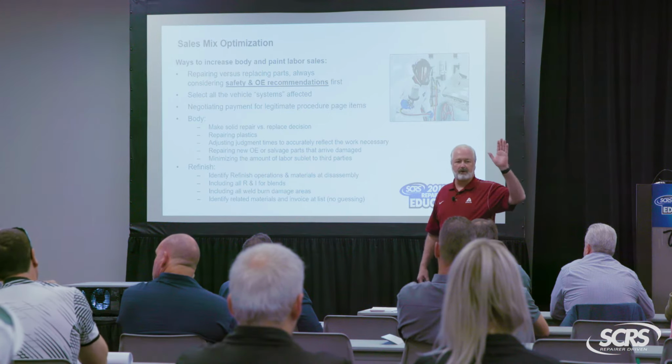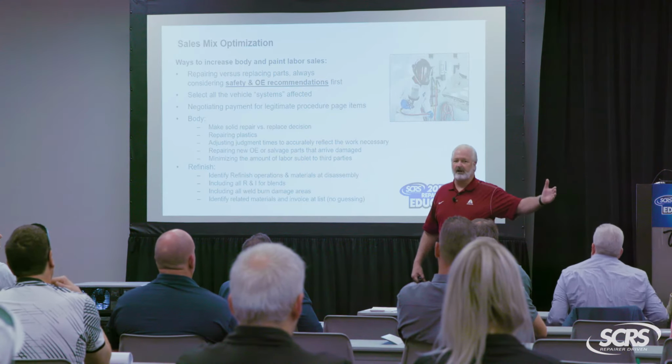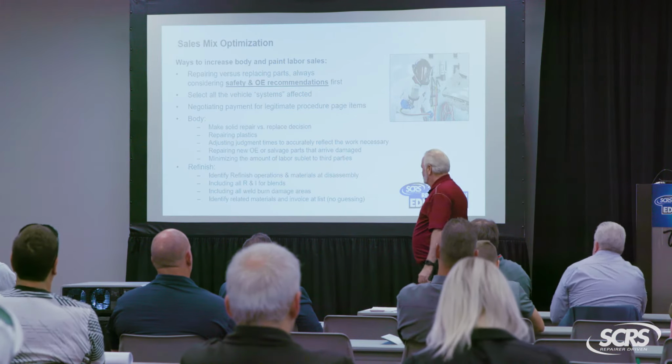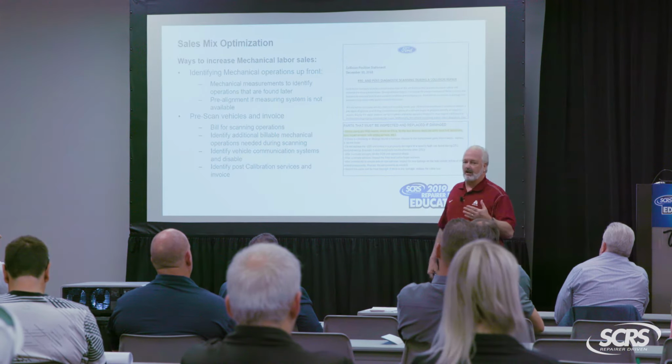Now, I've worked for paint companies for a long time, but I'm not convinced I could repair plan a car and 100% get every paint operation right. That's why I'm a believer you need to engage the right people at the right time to get all these things. Then we start looking at mechanical operations today.